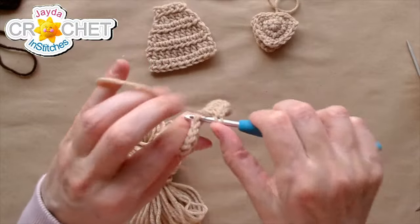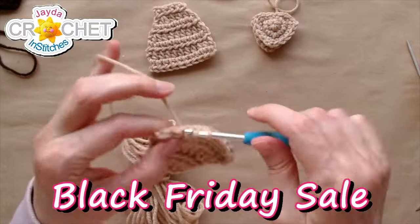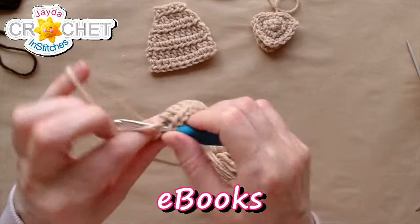A tummy patch. Oh, like a little white belly. You know what? That kind of makes sense, doesn't it? He's going to be standing up. Yeah, let's do it.